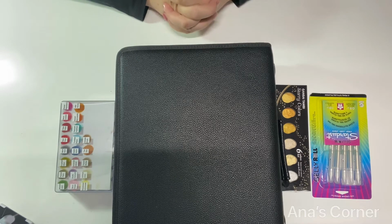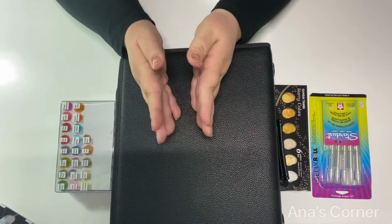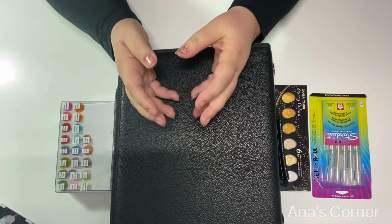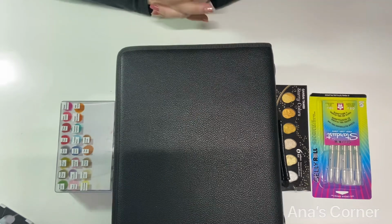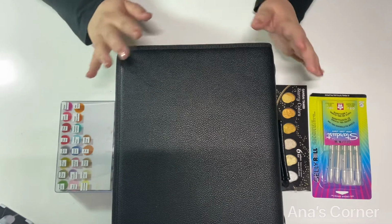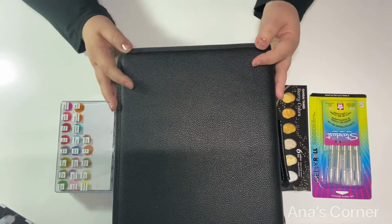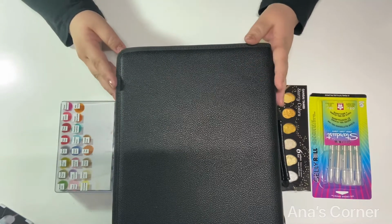I was tagged by the lovely Lovella from Lovella's Coloring to do this tag, which is hashtag Coloring Discoveries of 2020, which was created by Emma Colors 2020. It took me a while to get everything together and to decide what I wanted to talk about in the video.